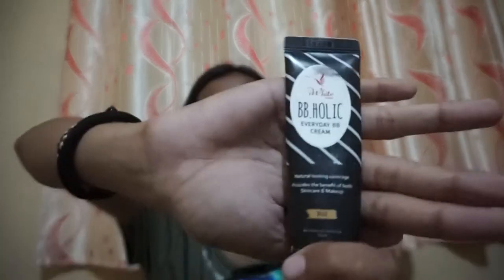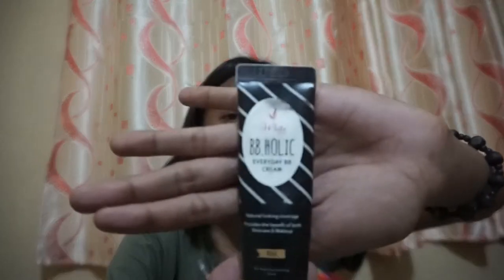Next is this Bibiholic Everyday Cream. I always use it, but then I realized that it's not meant for the face, guys. So that's why I don't use it anymore. And yeah, so that's it for this pouch.